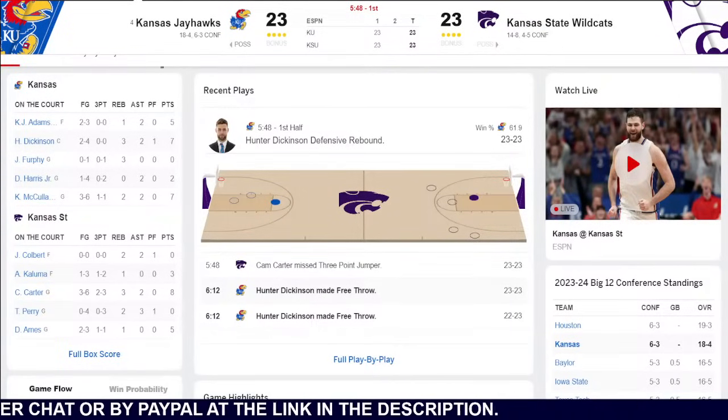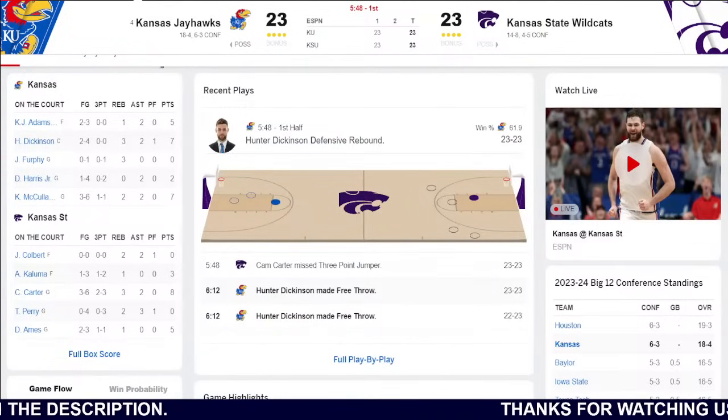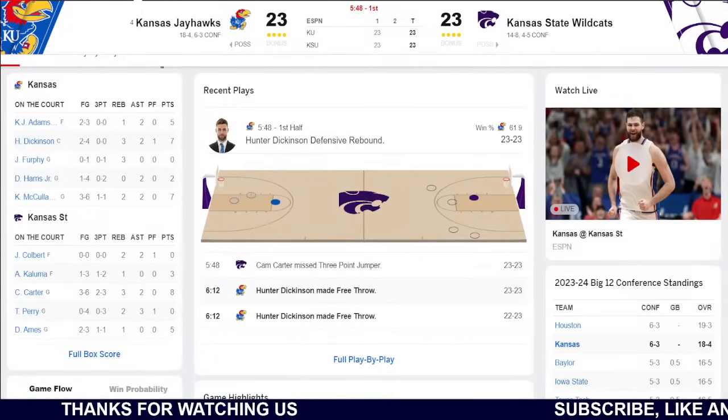K-State with it. Here's McNair out near the 10-second line. Gives it off to Cam Carter. 23-all. K-State shooting 45%. The Jayhawks 45%. Cam Carter a 3. That one rattles around and out. And the rebound to Kansas. Here's Johnny Furphy down the near sideline in front of us.